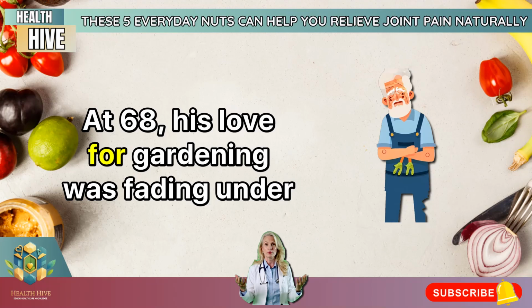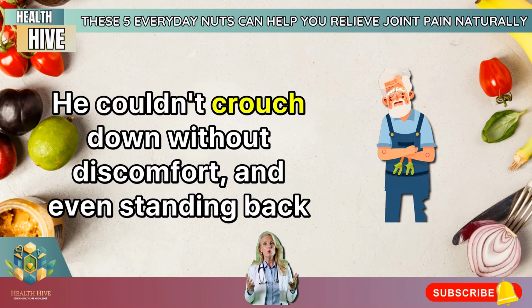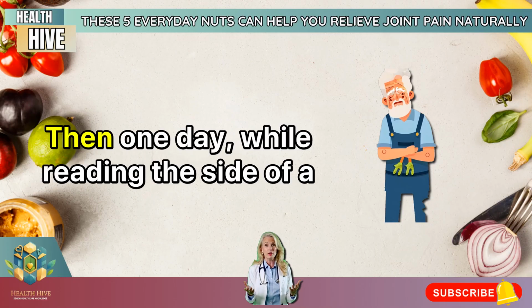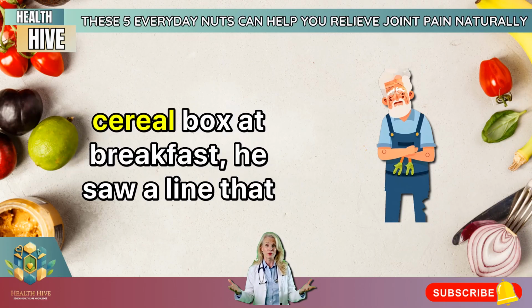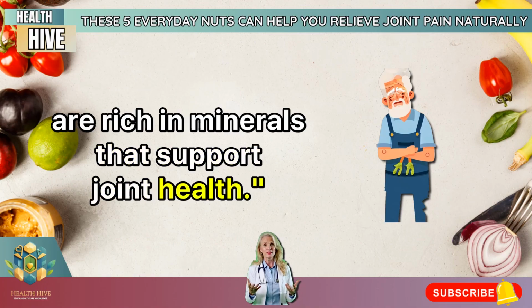At 68, his love for gardening was fading under the weight of aching knees and stiff ankles. He couldn't crouch down without discomfort, and even standing back up felt like a chore. Then one day, while reading the side of a cereal box at breakfast, he saw a line that caught his eye. Cashews are rich in minerals that support joint health.